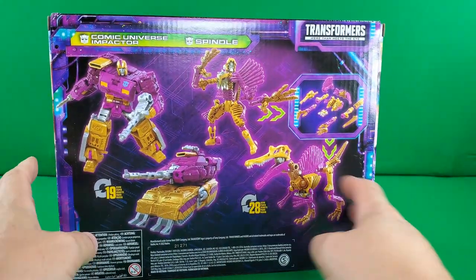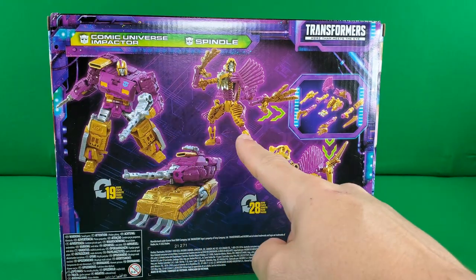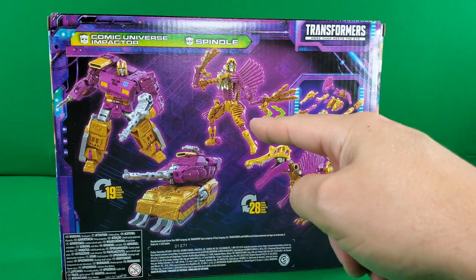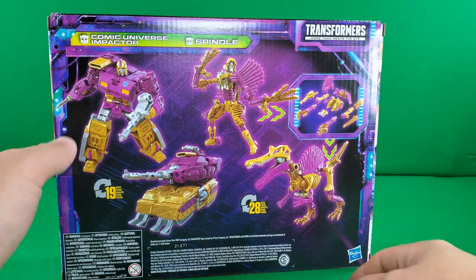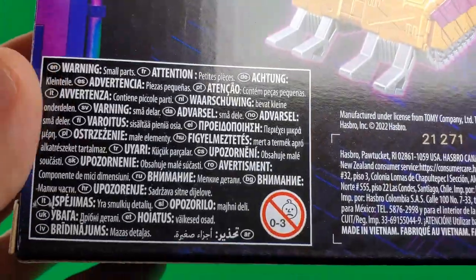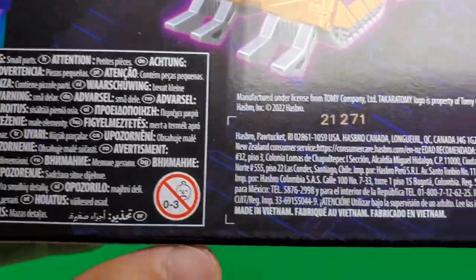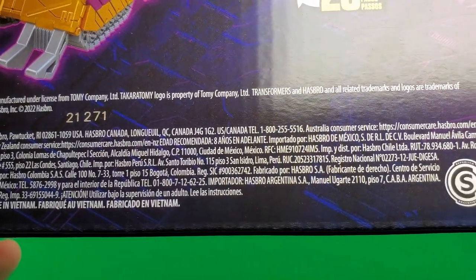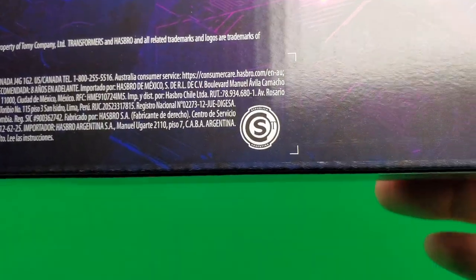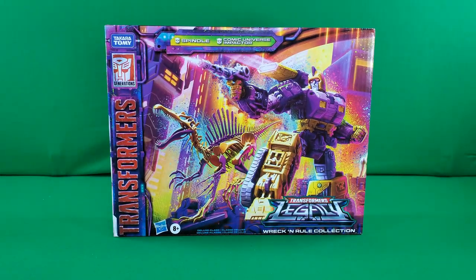On the back, nice product shots. Comic Universe Impactor and Spindle. Transforms in 19 steps, back and forth. Transforms in 28 steps, back and forth. And he comes in all those pieces. And let's see. Warning, attention, Achtung! Don't stick things in any language pie hole that don't belong there. Don't give it to the babies. Manufactured and licensed from Tomy. Some other small, fine legalese print, that S thing. And some Hasbro print. That, my friends, is a look at the packaging.